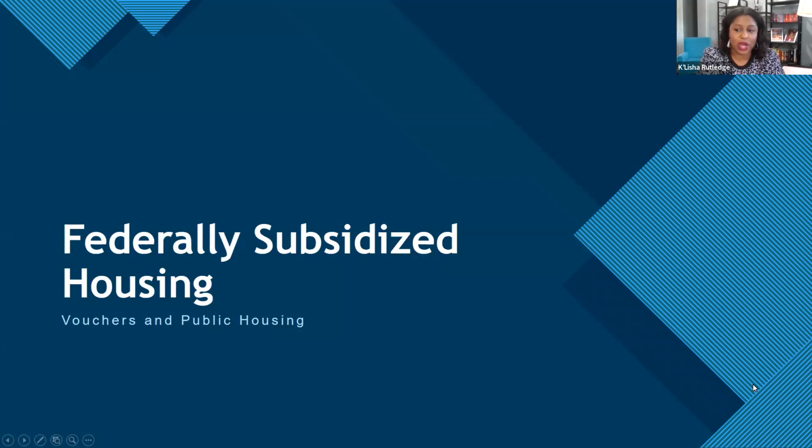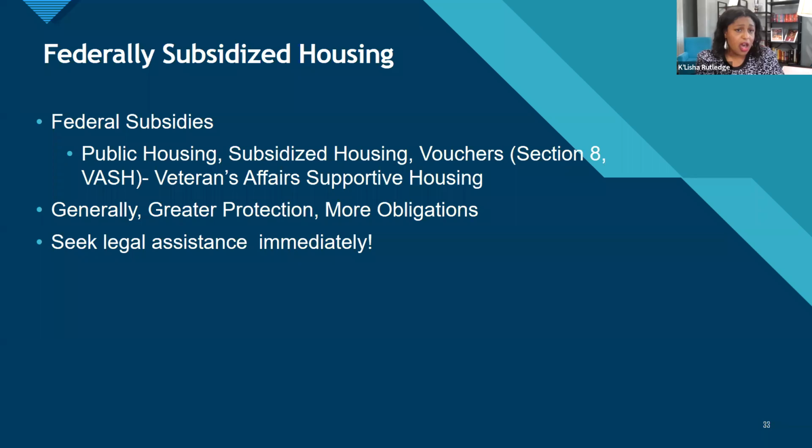So I'm going to quickly talk about federally subsidized housing, vouchers, and public housing. There are different types of federal subsidies. There's public housing, subsidized housing, different types of vouchers, Section 8 vouchers, veteran affairs, supportive housing vouchers. Generally, though, there's greater protection and there are more obligations on the landlord. If you do come across a tenant that has some type of federal subsidy, I would recommend that you reach out to Catherine as soon as possible so that she can team you up with an attorney that is familiar with federally subsidized housing.